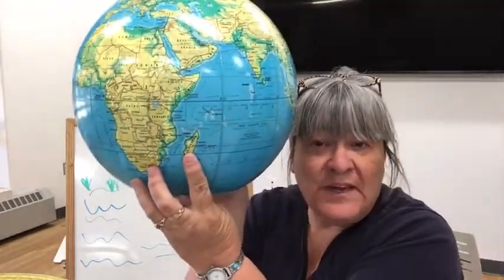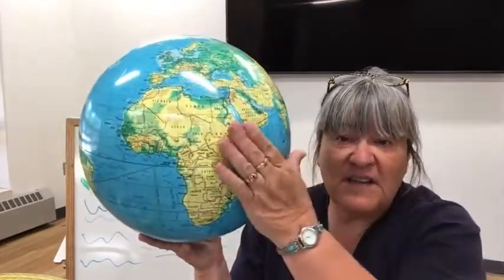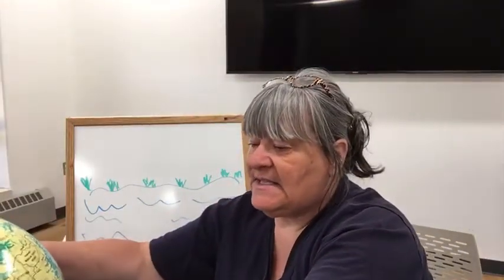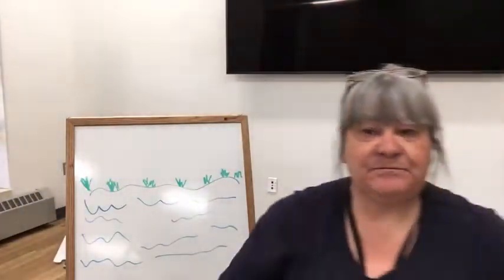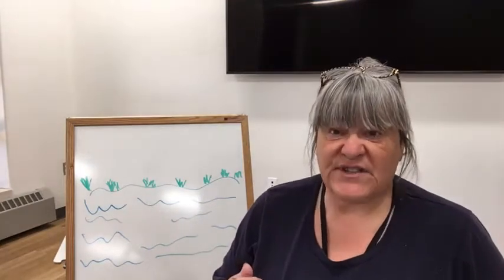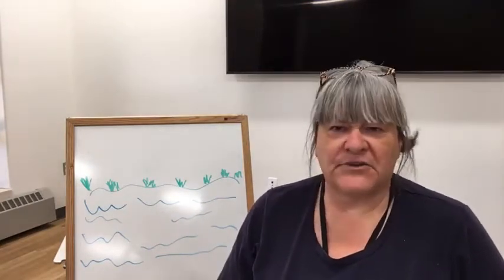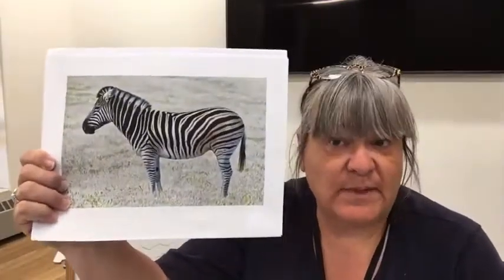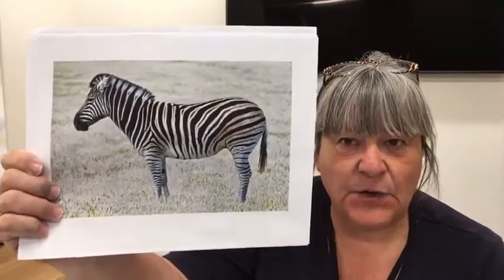You might know a movie about some penguins from Madagascar. You might have seen a movie. You probably already know some of the animals that live in the continent of Africa. Well, I'm gonna put my globe back on its stand and move it over here so it's out of my way. And let's get ready with our first animal. No, not our first animal. We have to do our story. What animal is this? Do you know what that is?